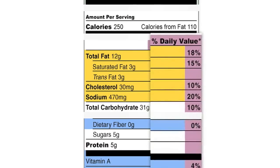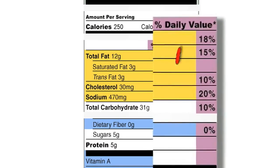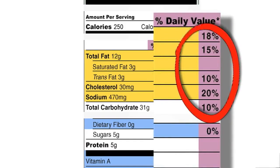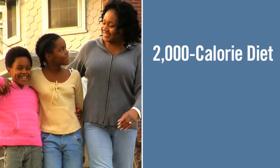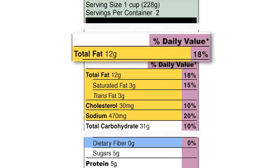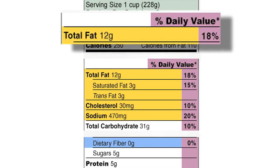Along the right side of the nutrition facts label, you will see a list of percentages for each nutrient, which shows the percent daily value. The percent daily value is for someone following a 2,000 calorie diet. What it's saying is, if you were to eat 1 cup of this product, you would be getting 18% of your total fat needs for the day.